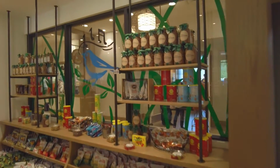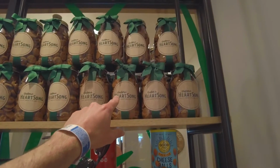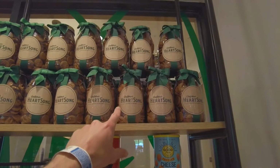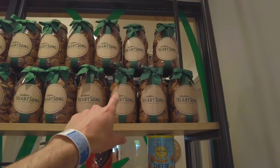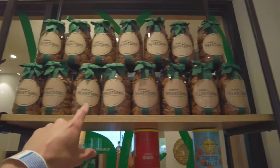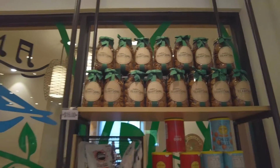But they also have some Dollywood branded things like these tiny little cookies. I'm not exactly sure what they are. They are either the best Cookie Crisp cereal in the world or just tiny little chocolate chip cookies and other assorted various types of cookies, it appears. Either way, they look great.